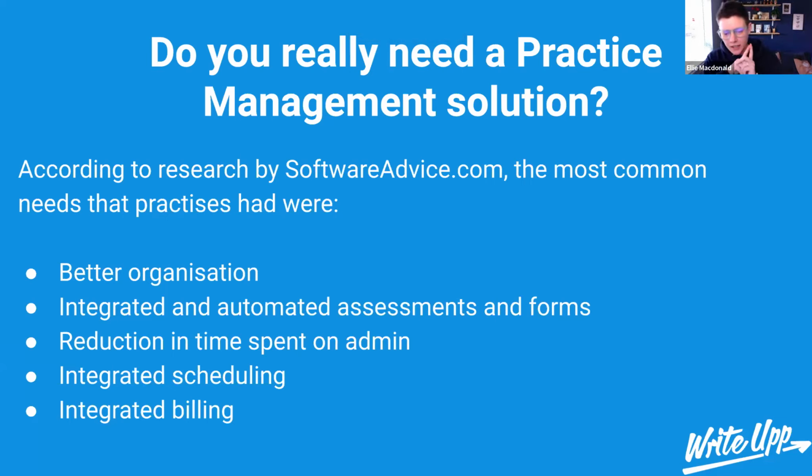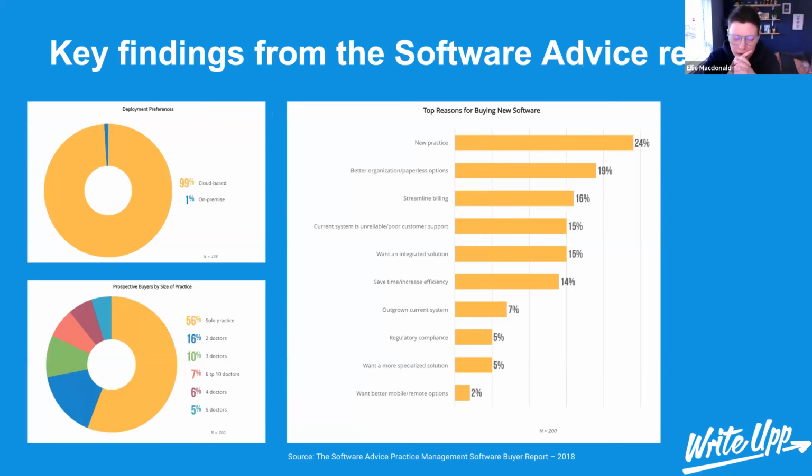Think again. Statistics from a recent study conducted by softwareadvice.com do point to a growing need for this software. According to their research, the most common needs that practices had when starting with or switching to a new practice management system were these ones. They wanted a better organized practice. They wanted integrated and automated assessments and forms, a really big one that a lot of practice managers are looking for. They want a reduction in time spent on admin. Who wants to be spending all their time on admin? I don't think anyone does. Integrated scheduling and also billing as well. And this is just some of the key findings from that report that I thought were really, really interesting.